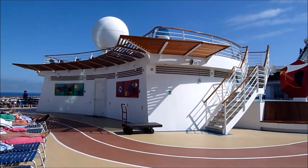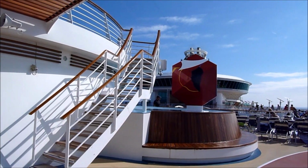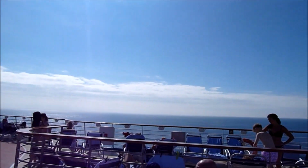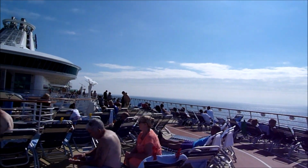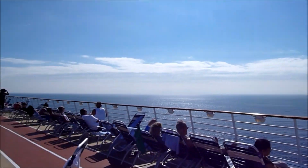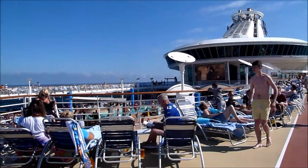One thing I have been impressed about is the incredible amount of sun lounges there is. On a day like today, which as you can see is very, very pleasant, it's still not overly busy. There's still a few sun lounges even now at 11 o'clock in the morning. It's quite good and very nice place to be.